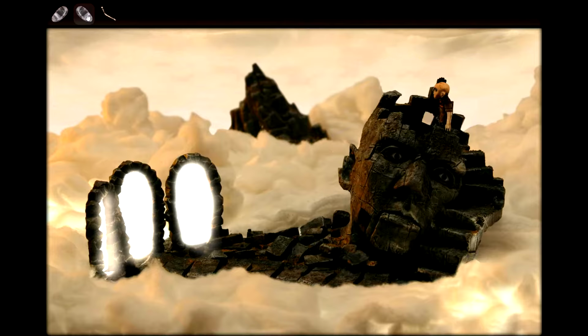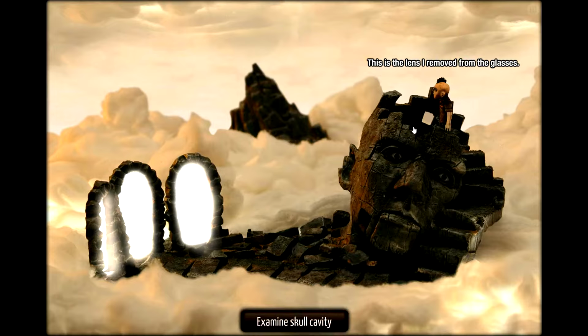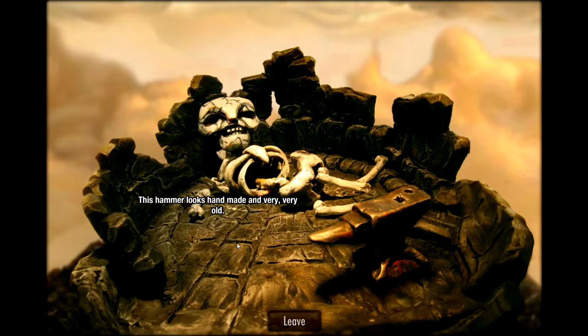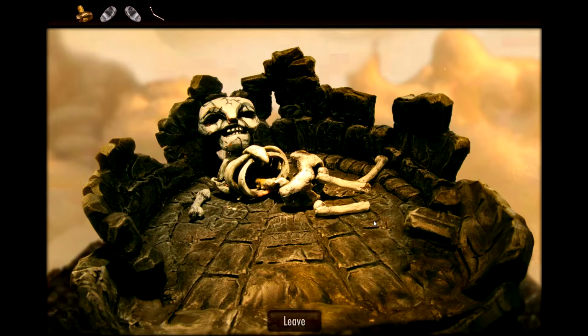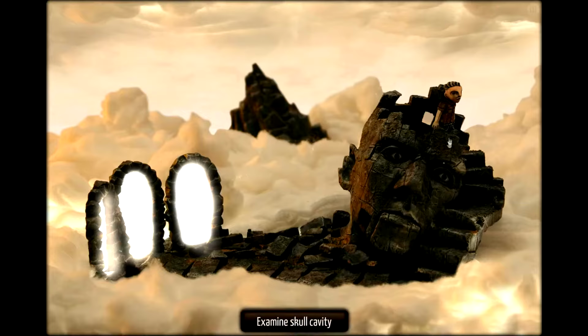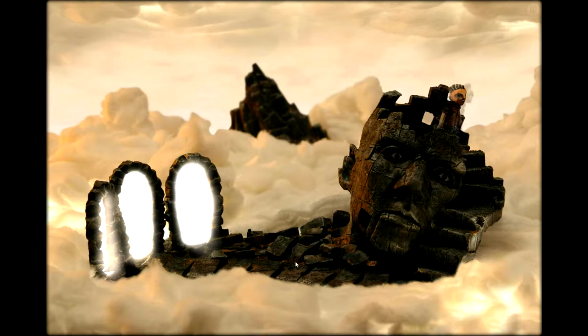This is the lens I removed from the glasses. Oh, seriously. Okay, well, let's take the hammer. This hammer looks handmade and very, very old. And, oh, we could pick it up. Well, I did want to use it to see if we could bend that thing back in shape. Okay. Anything else we can do? Doesn't seem like it. Let's go down here.